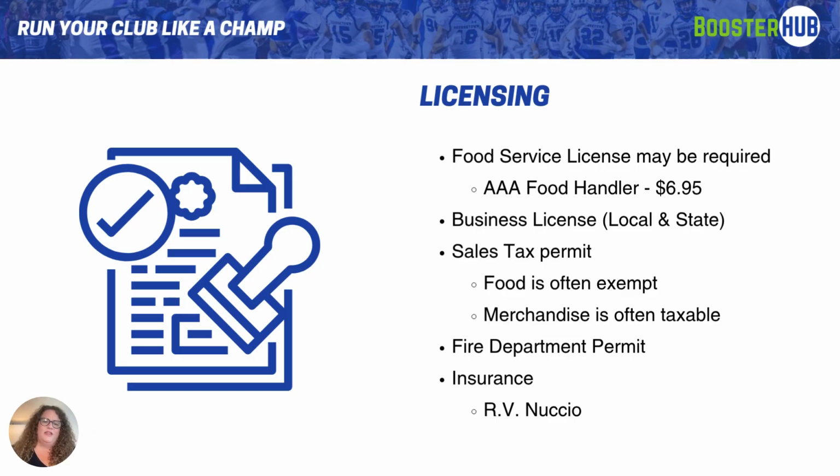And then finally, you want to think about insurance for your concession stand. Booster clubs don't have very many assets, but often one of the places you'll see them is in a concession stand. So, what exactly am I talking about? Well, let's say you bought a popcorn machine and the butter in the popcorn machine overflows and burns a volunteer. That poses some liability for the booster club and your board.